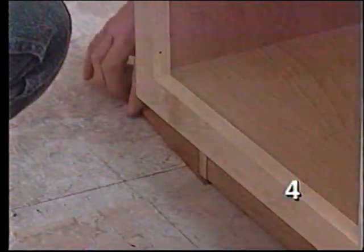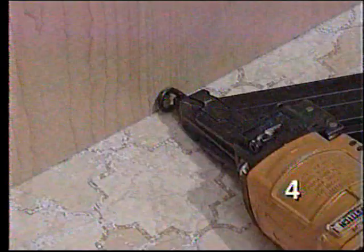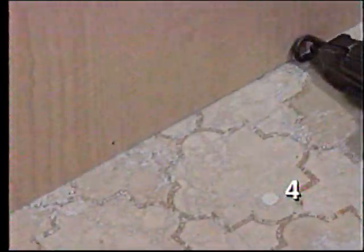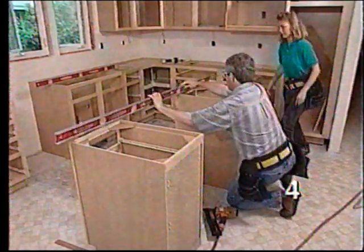With this kind of layout, you first get one of the cabinets leveled in by shimming the bottom. Once it's level on all sides, secure it to the blocking through the toe kick. Then shim the second one so its top is level with the top of the first one.